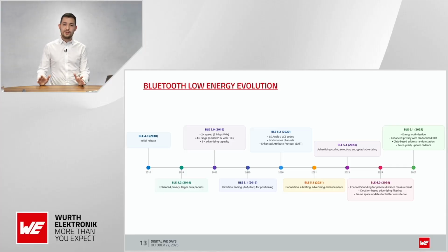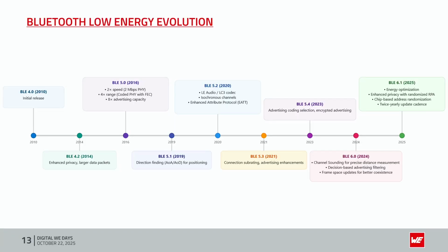But first, let's just take a look how we got here. Right now, actually, we are at Bluetooth version 6.1, which was just released this year in May. Actually, Bluetooth Low Energy was released with Bluetooth version 4.0, as I mentioned before in the evolution history. And after that, a couple of different versions were released, like 4.2, which improved privacy and allowed larger data packets. Then came 5.0 in 2016. It was a major leap because the speed was almost doubled, and an important feature was released, which was the coded physical layer, which enabled long-range communication.